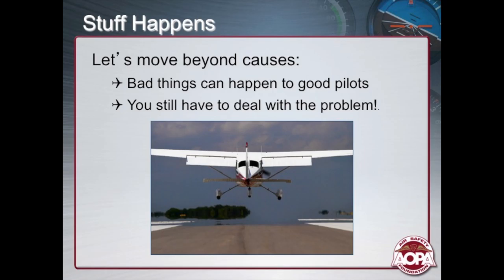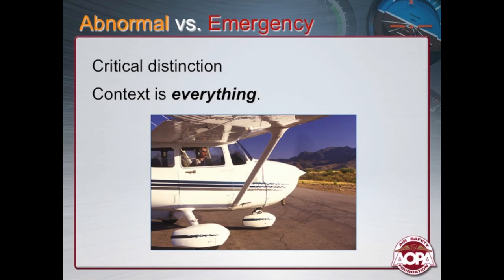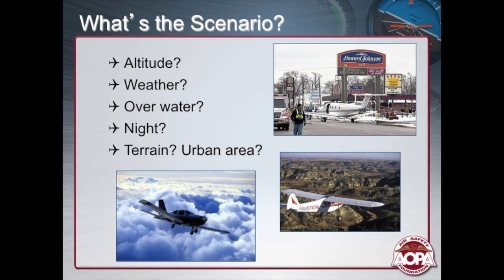So exactly what is an emergency? It may seem pretty obvious to you and I, but when you really think about it, it's kind of hard to pin down. It all depends upon the pilot, the airplane, and the circumstances. So let's look into that. Context is everything in an emergency situation. Not every problem rises to the level of an emergency. Again, context. What may be abnormal in one situation could easily be an emergency in another. There's no question, but sometimes the distinctions are very subtle.